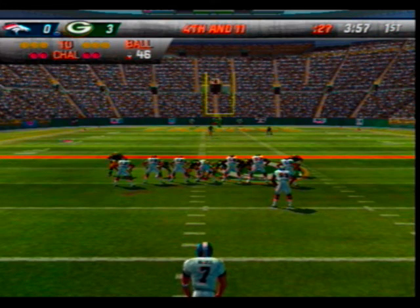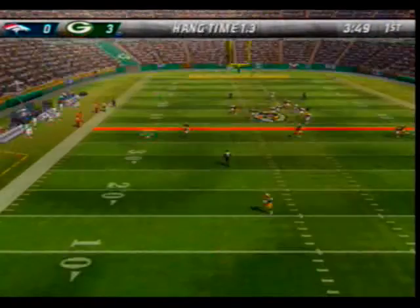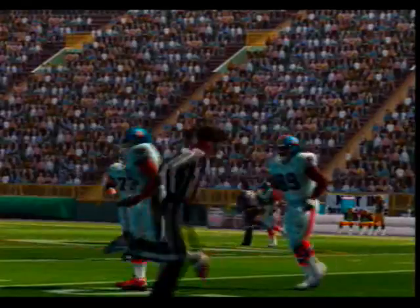Maddox comes into the game for the punt. Number 86 is the deep return man. He signals for a fair catch. Fair catch made at the 18-yard line.